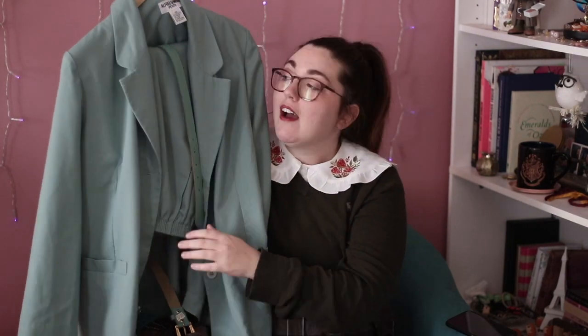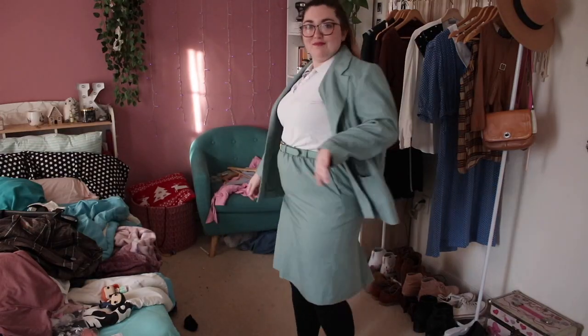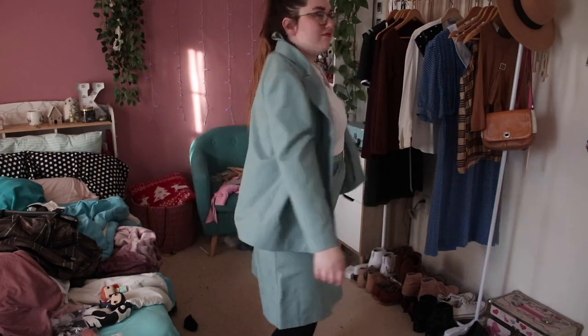Not only am I really obsessed with this color, but I really am obsessed with vintage skirts. Now, I don't actually think I'm going to end up wearing these pieces together. While I do think it would make a really cool sort of large and in charge, strong businesswoman type of outfit with this really beautiful green power suit, I actually think I'm going to end up wearing these pieces separately.